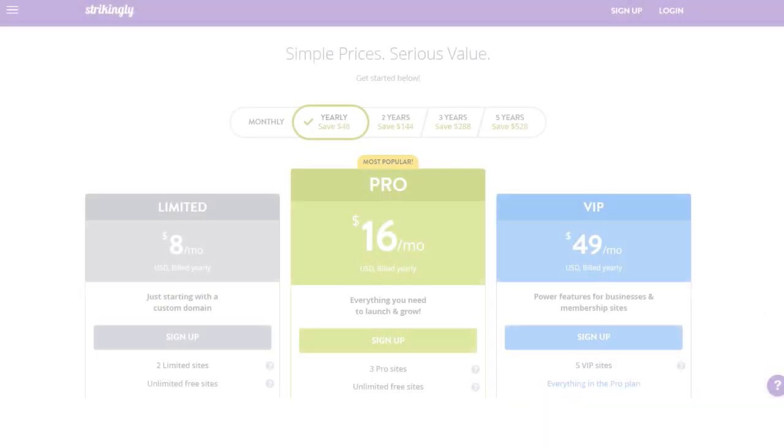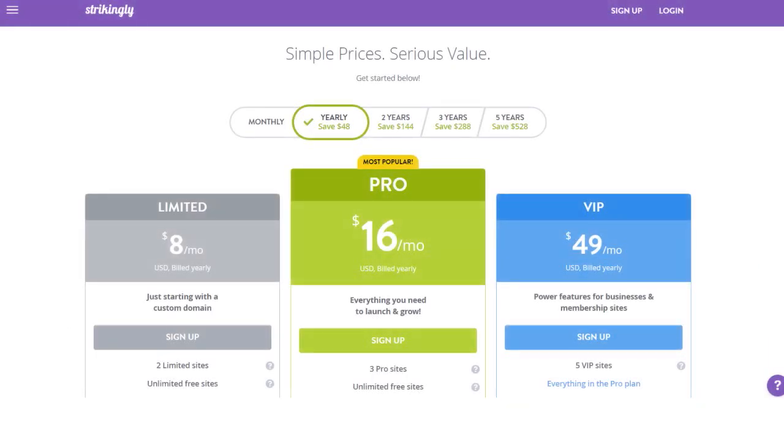Speaking of pricing, I want you to look right now on the screen. Here is the pricing for Strikingly as of the date of this show.